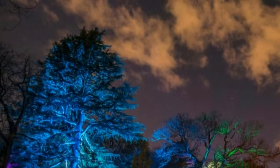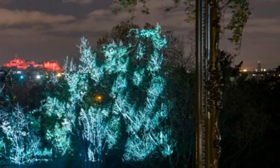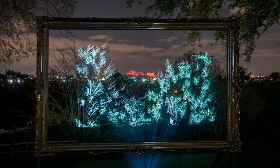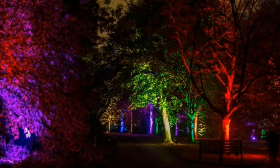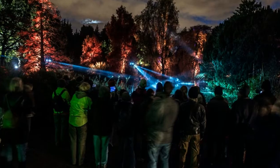What is Botanic Lights? This October to November, Botanic Lights 2016 sees the Royal Botanic Garden, Edinburgh once again open after dark with a magical outdoor light event. We have a new route for Botanic Lights 2016, starting on the west side of the garden by the John Hope Gateway.